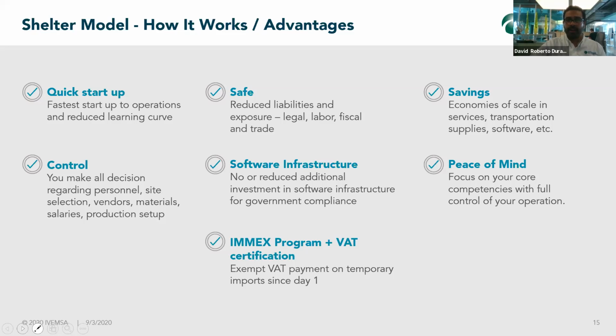Additional savings with software that the shelter already has, since they are already managing other operations. They already have some pieces that you can just plug and play, that will not cost you additional money because the shelter already has it. At the end, the shelter will give you peace of mind so you can concentrate on your core business.